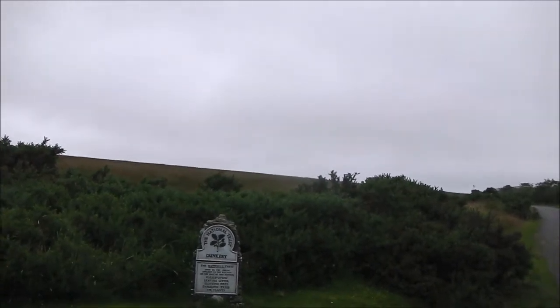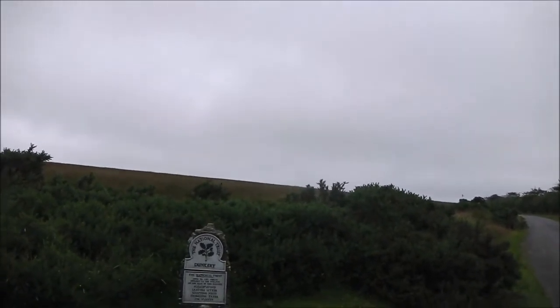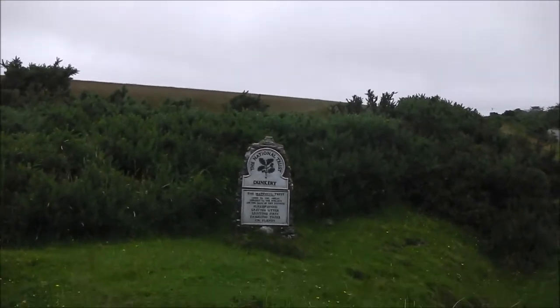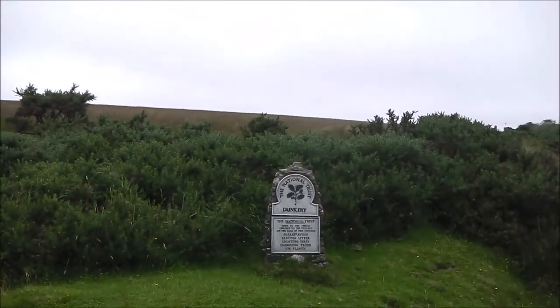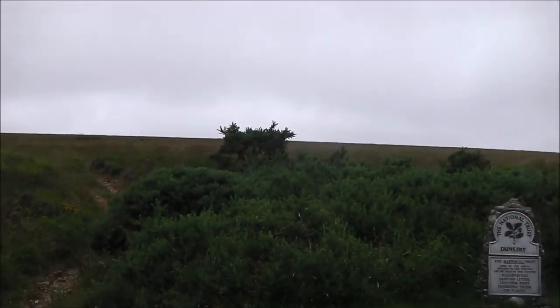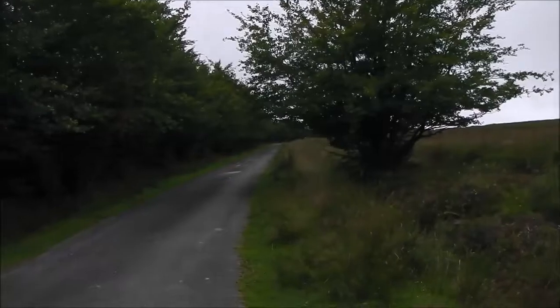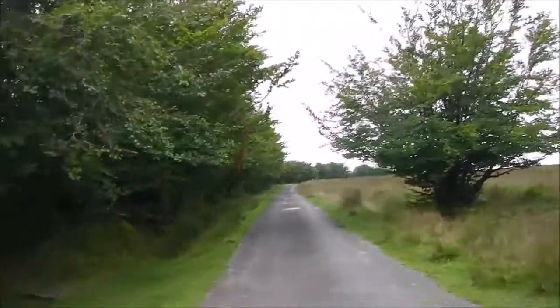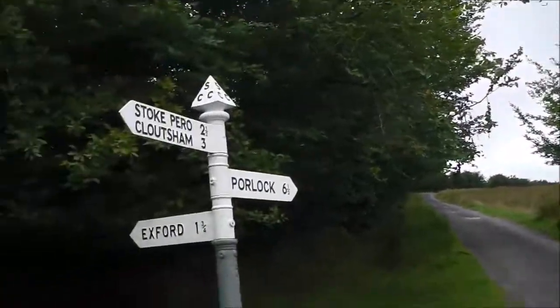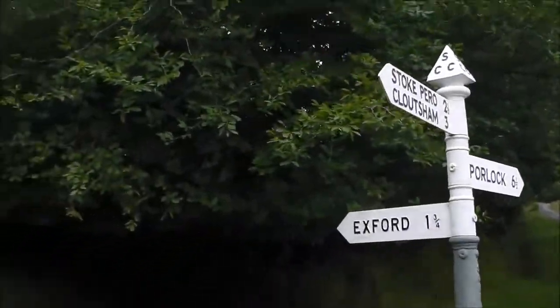Well, up that way will be Dunkery Beacon, highest point on Exmoor. We're not going there today, or don't plan to anyway. There is a Prep and Adventures video on that one anyway, on YouTube. So we're just going to get our bearings, work out which way we're going. So I believe it's that way, and we'll move on. Right, well, we just checked the map, which is just as well. We don't go that way, we turn left, head back towards Exford.